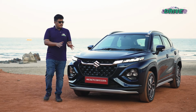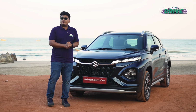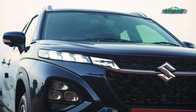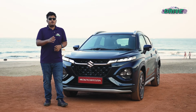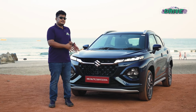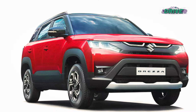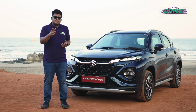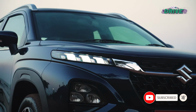Keeping the jokes aside, meet the all-new Maruti Suzuki Fronx. It is the premium subcompact SUV from the Nexa range and will be positioned between the Baleno and the Grand Vitara. But my main question to Maruti is, did it really require a car in this segment where it already has a car like the Brezza? Well, stick with us because by the end of this video, we hope to find an answer to this.